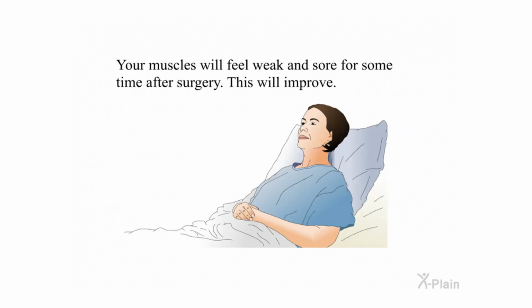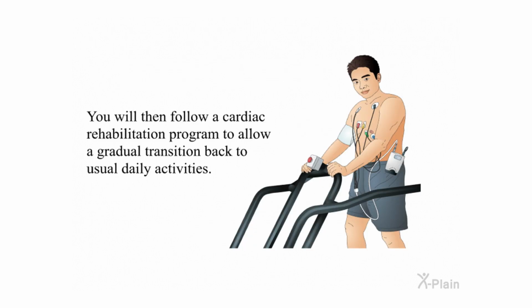Your muscles will feel weak and sore for some time after surgery. This will improve. You will then follow a cardiac rehabilitation program to allow a gradual transition back to usual daily activities.